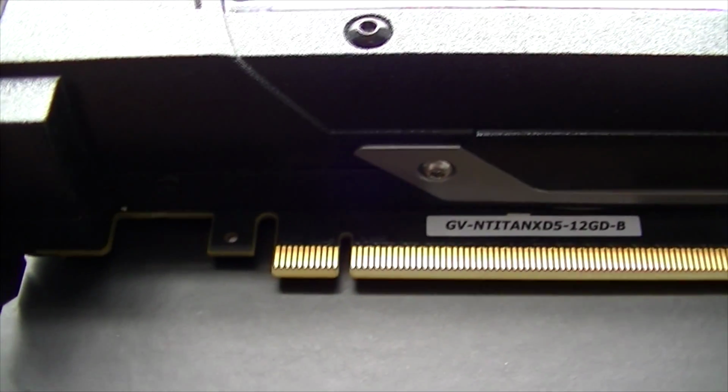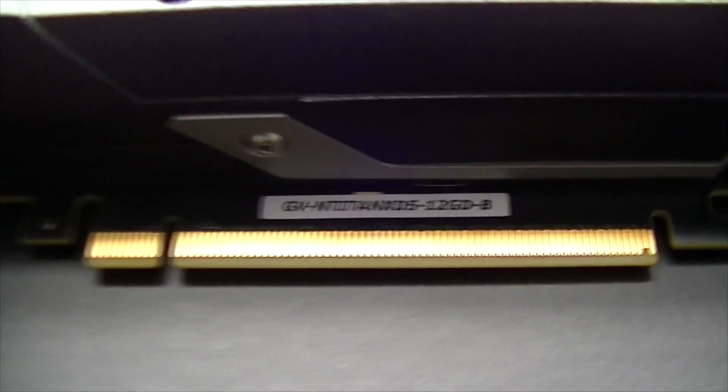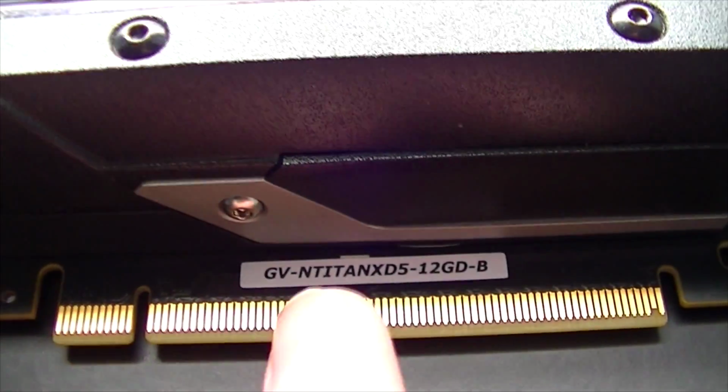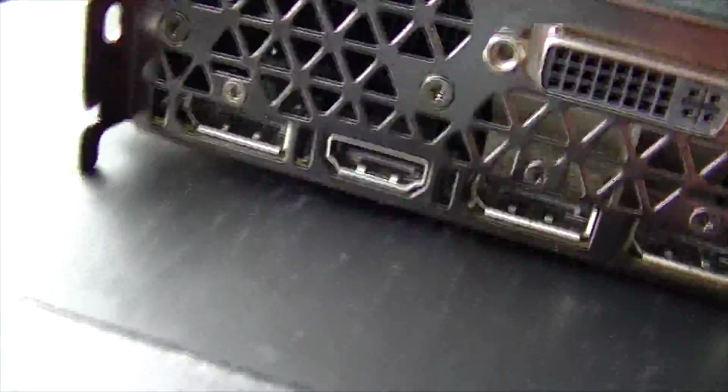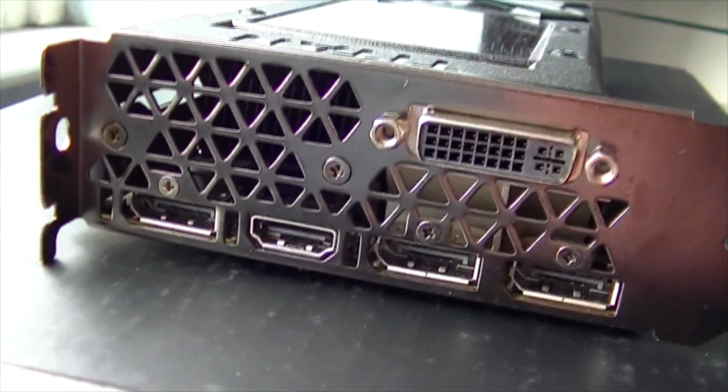Oh yeah, it does support PCIe 3.0. You've got the serial number, the Gigabyte serial number there. As I said, it's a very good card. We have done some basic testing on it. Got 3 DisplayPorts, 1 DVI-I and HDMI.